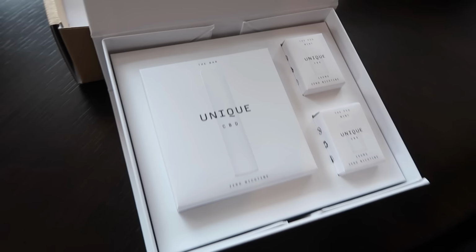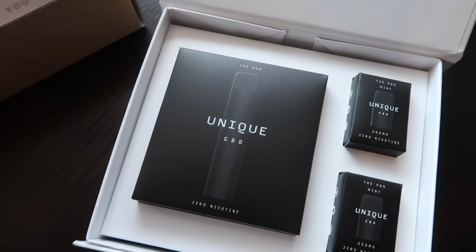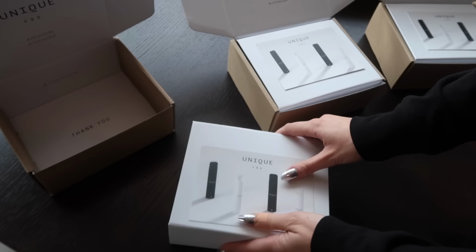This is the white version. This is the 150 milligrams. And then we also have our black version. So you get the black bar, and then these black pods are 250 milligrams of CBD. They look pretty nice, I will say. The feedback on our packaging has been that they literally kind of look like an Apple product, and that's what we've wanted to go along the lines of, a very high quality looking product, something very premium and something that the customer can get very excited about ordering.